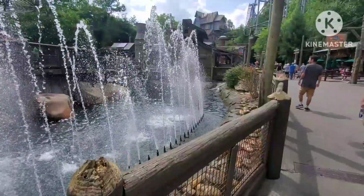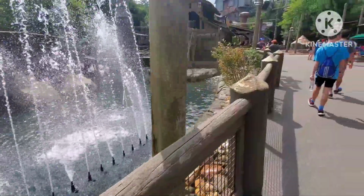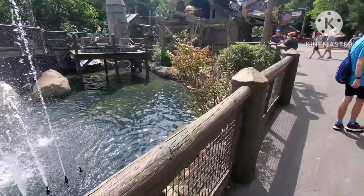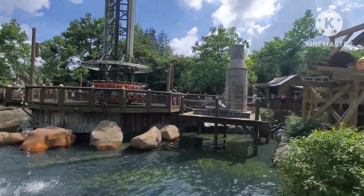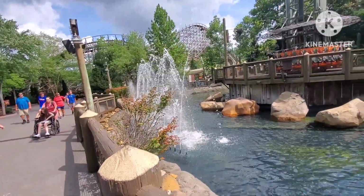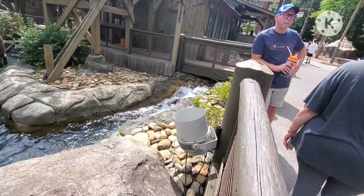Wow, this is beautiful. I really like those fountains over there. Oh, and this is really good theming. Oh, this is themed to the drop line tower, actually. Wow, that's good theming. And there's a small little waterfall as part of the feature, too.